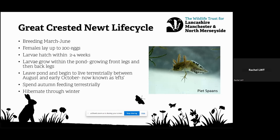The females take a lot of care with their eggs, and they'll actually lay each one individually on the leaves of aquatic vegetation, and then they'll take the time to roll the leaf around the egg to offer it some protection. Eggs are in the water between 2 to 4 weeks, depending on environmental conditions, and then the larvae hatch.